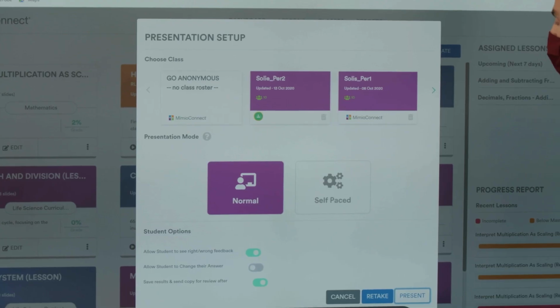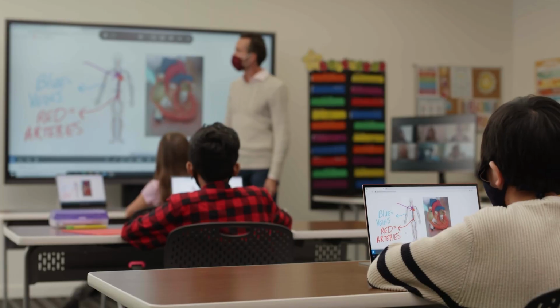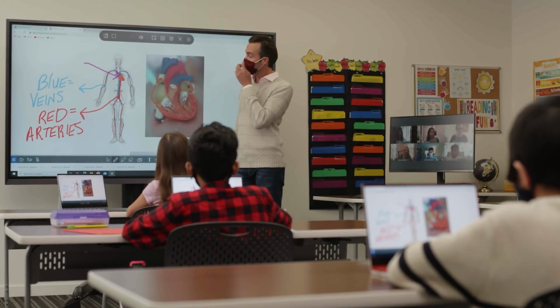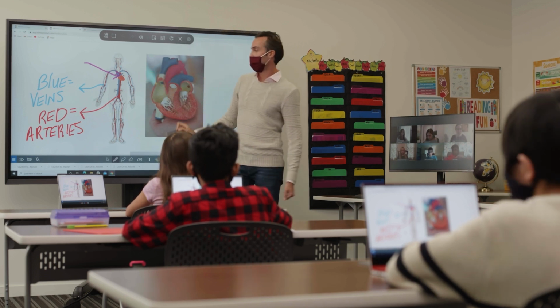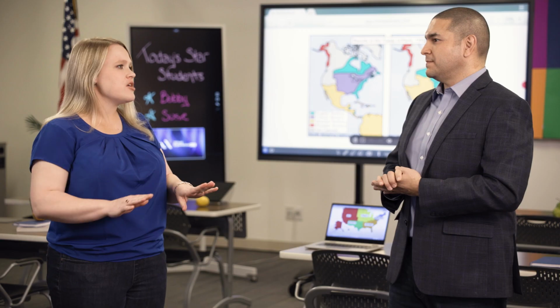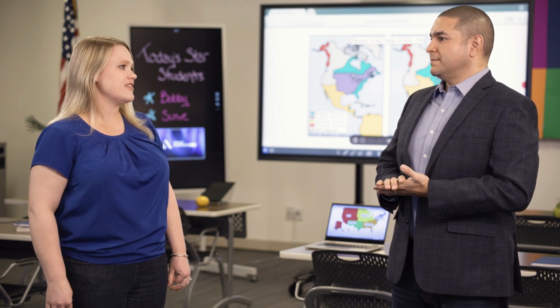In addition to having best-in-class mobile and display technology, Samsung has partnered with a leading lesson building and instructional tools provider, Boxlight. Boxlight's Mimeo Connect is an online platform that combines innovative lesson building and instructional tools to create an active learning environment. Teachers and students can connect from anywhere.